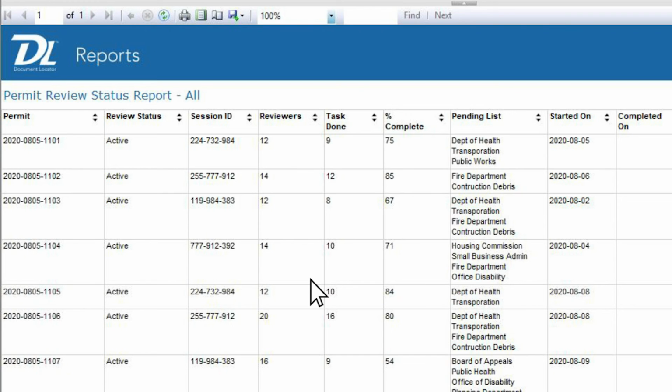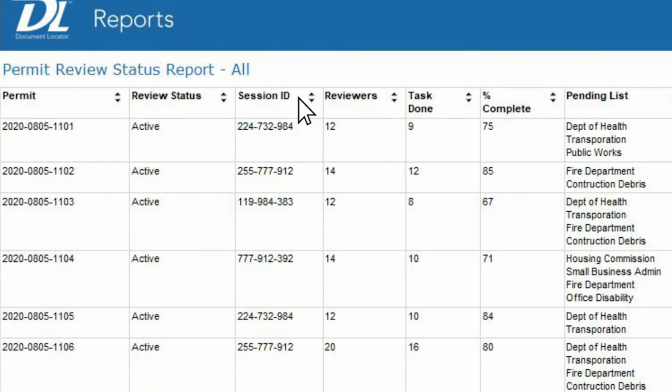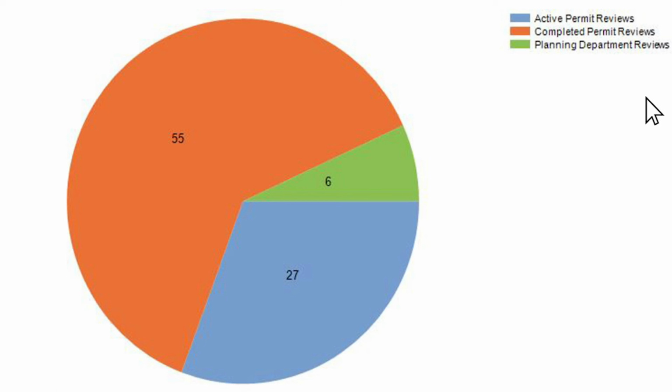Here is the active report, showing a comprehensive view of the active permit workflows including their statuses, session ID numbers, number of reviewers requested, number of reviewers indicating the task is complete, the overall percentage complete, departments that have yet to complete their task, session started on date, as well as completed on date if finished.